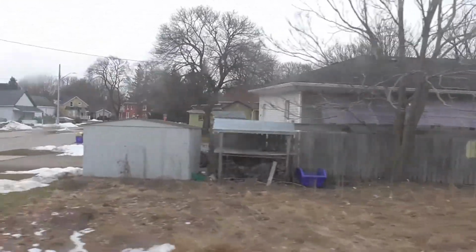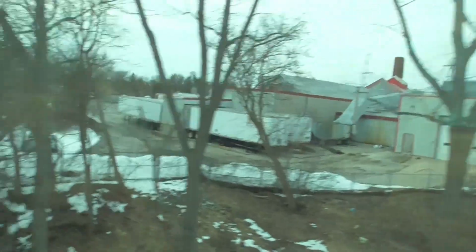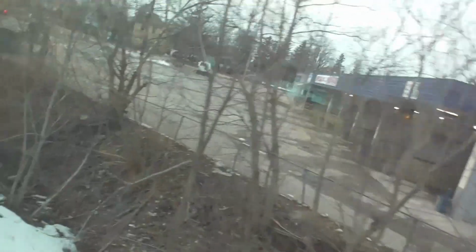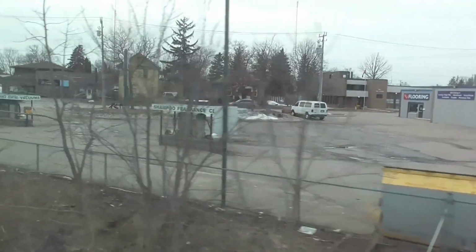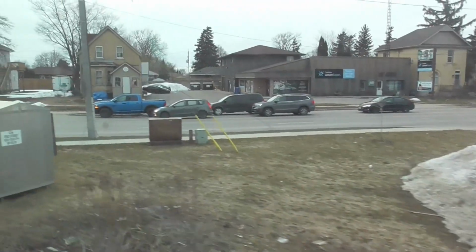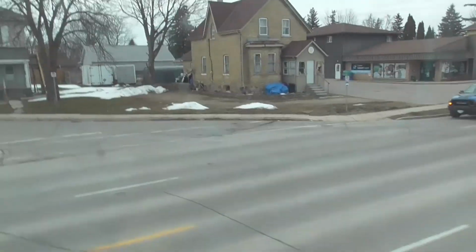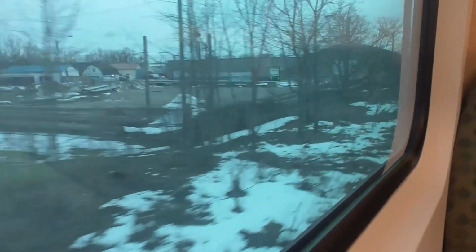Alrighty, but now we will keep moving through the train here. Stopping here for the next crossing. We're 2610 right now, and we're just two cars away. Lots of cars. Alright, as I said, south side ride video today. We just got to 2500 now.